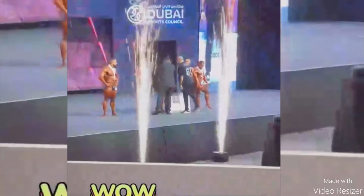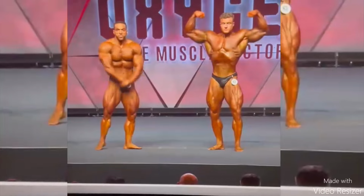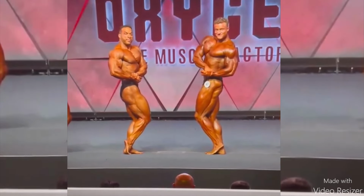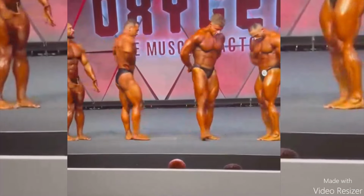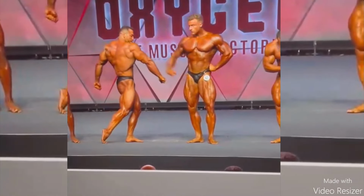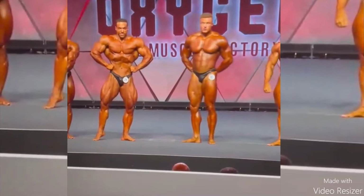Wow! You look at the look on his face right now, and it's almost as if he can't believe it. Side chest. Back double bicep. Abdominals and thighs. Your favorite classic pose. Relax. Back in line. Back to you, Bob.